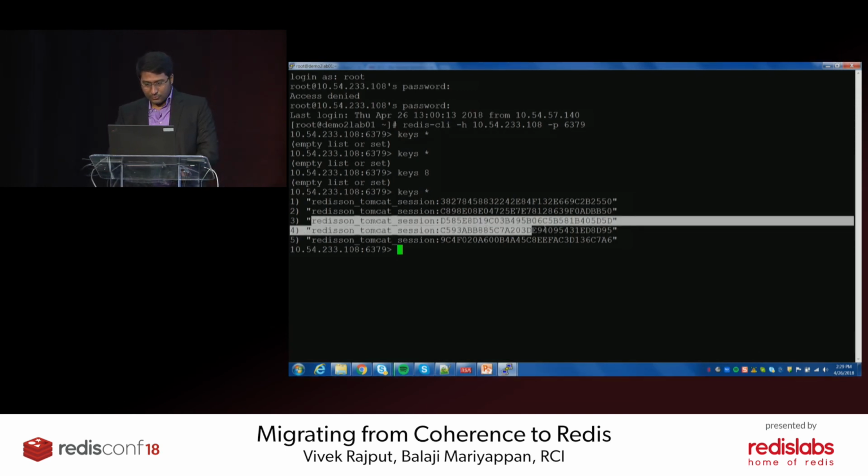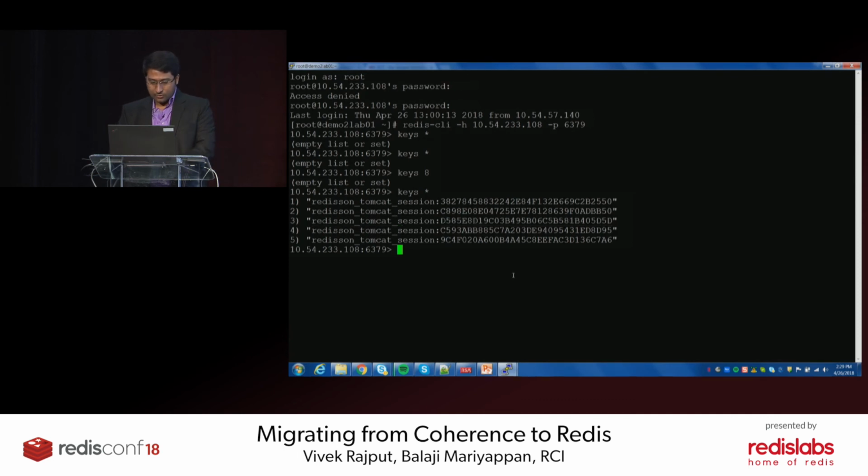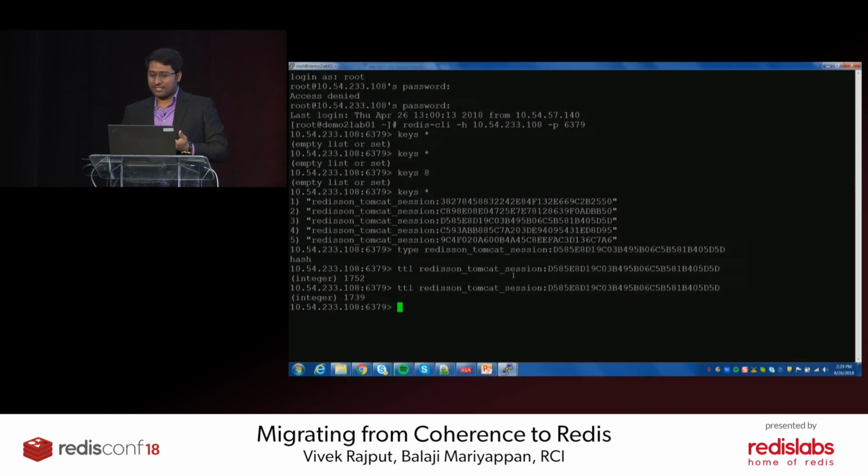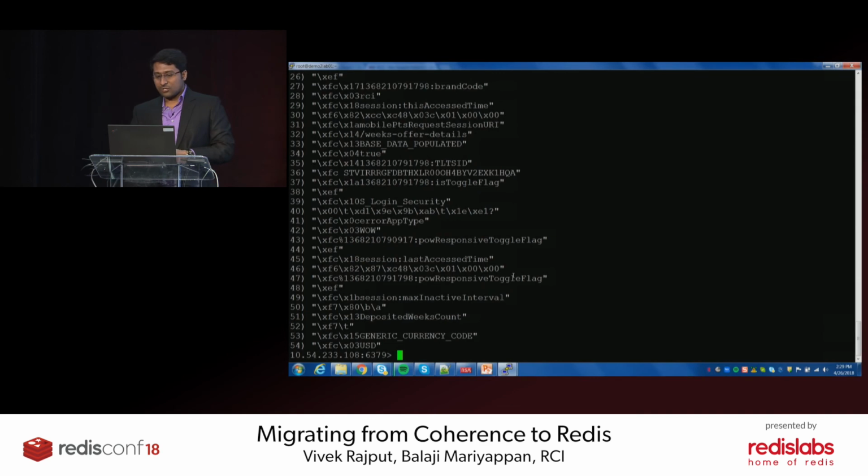And as we have used hash map, let's go and check the type of our session ID, our session key. It's hash, and let's check what its time to live is as of now. This is in seconds. So as I said, whenever a session is getting stored, it is automated. By default, session timeout is 30 minutes. So if I keep hitting this, it will start decreasing. After 30 minutes, this key gets expired. Okay. And if you want to view what information you have in my key, this is all the information.